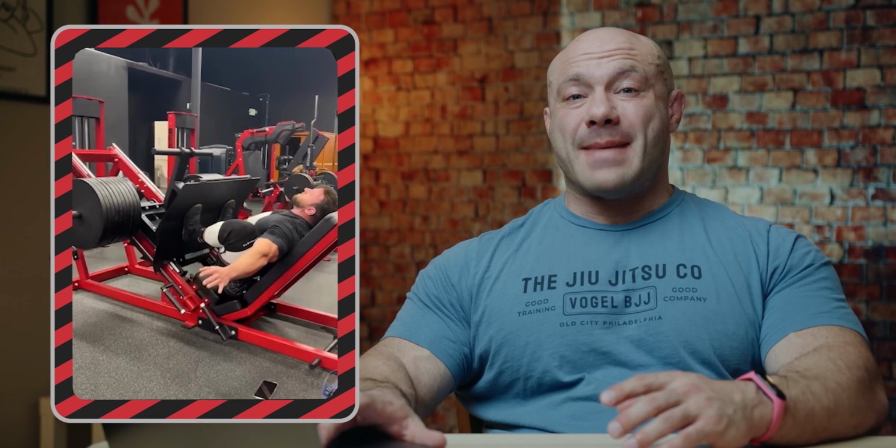This is incredible work. Oh, he locked out. He's gonna die. Nope, still alive. Look at that eccentric control. His movement on the way down is slow, getting all that juice out of the muscles, getting that hypertrophy maximally stimulated and making it very safe.